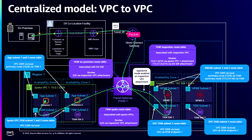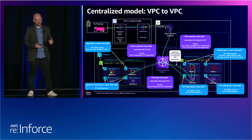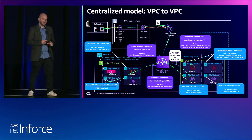The traffic will be sent first to the inspection VPC, get inspected, go back to the transit gateway. Then the transit gateway will send the traffic to the Direct Connect gateway. The Direct Connect gateway will send the traffic via my link to on-prem. The same way on the way back, the traffic will come back from on-prem through the Direct Connect gateway, connected to the transit gateway. The transit gateway first sends the traffic to the inspection VPC, gets inspected, and then back to the EC2 instance. Cool.